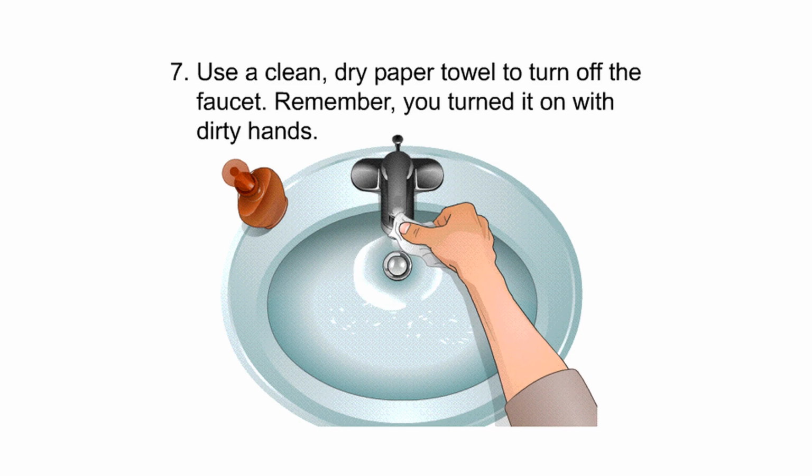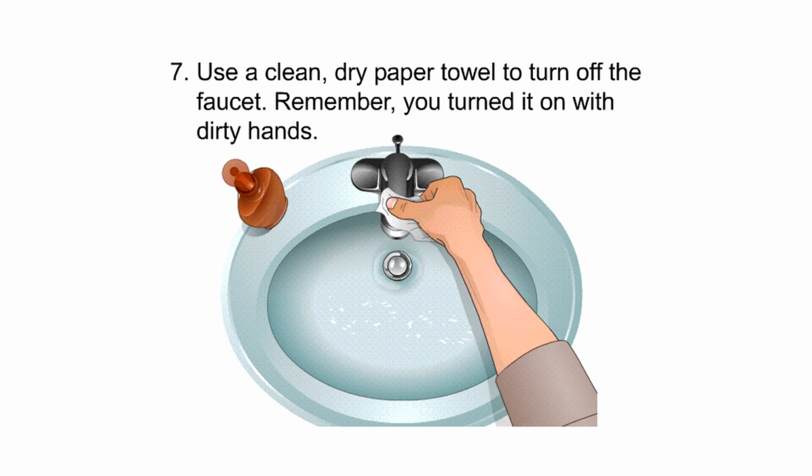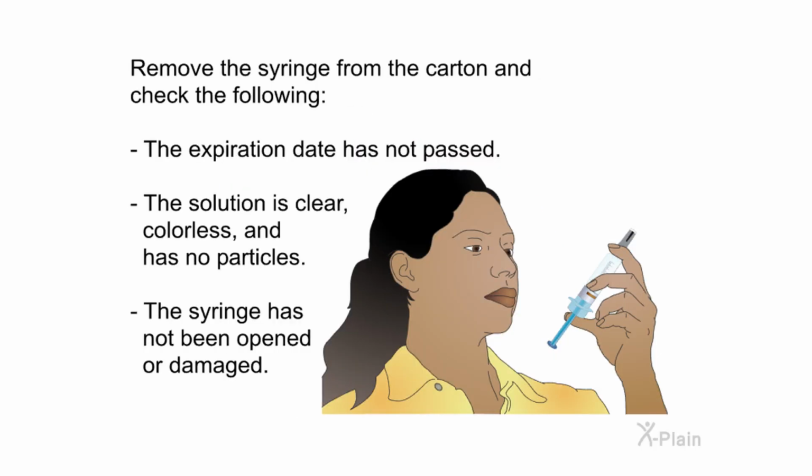7. Use a clean, dry paper towel to turn off the faucet. Remember, you turned it on with dirty hands. Remove the syringe from the carton and check the following. The expiration date is not passed. The solution is clear, colorless, and has no particles. The syringe has not been opened or damaged.